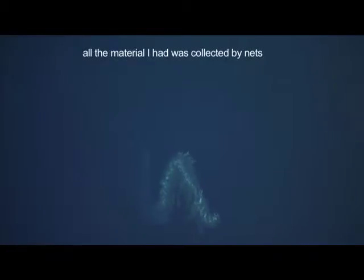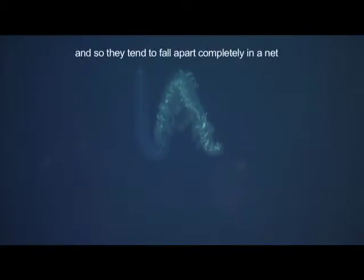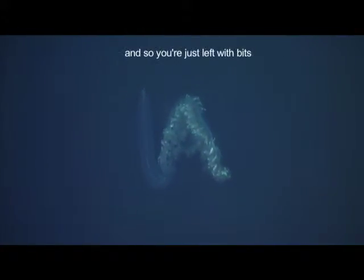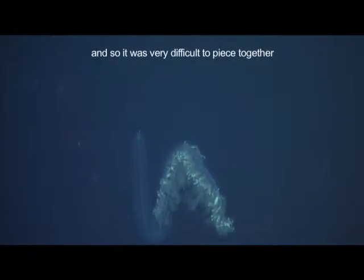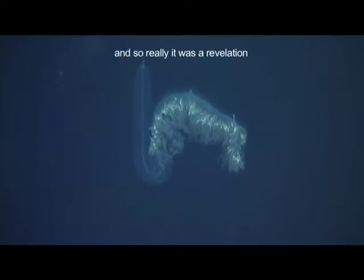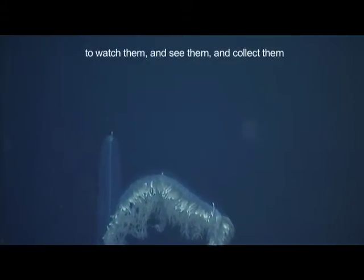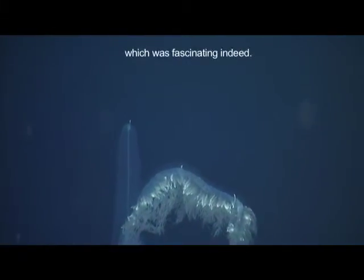When I first started working on siphonophores, all the material I had was collected by nets. And siphonophores are very delicate creatures, and so they tend to fall apart completely in a net, and you're just left with bits. And so it was very difficult to piece together how all these animals looked and how they functioned. And so really it was a revelation going scuba diving to watch them and see them and collect them, which was fascinating indeed.